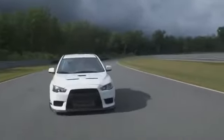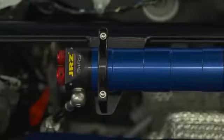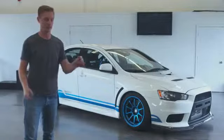One of my favorite options on this car, and also one of the owner's favorite options on the car, are the JRZ 1231 Motorsport shocks. The triple adjustable, the range is huge. You can go from a street car to a true motorsport damper in literally an adjustment.